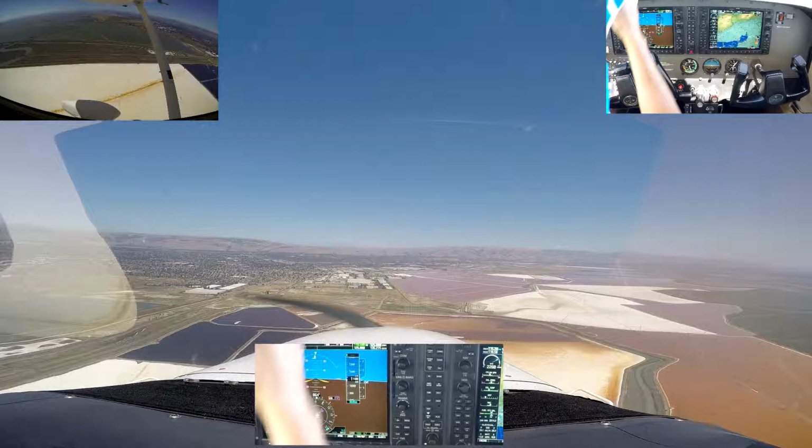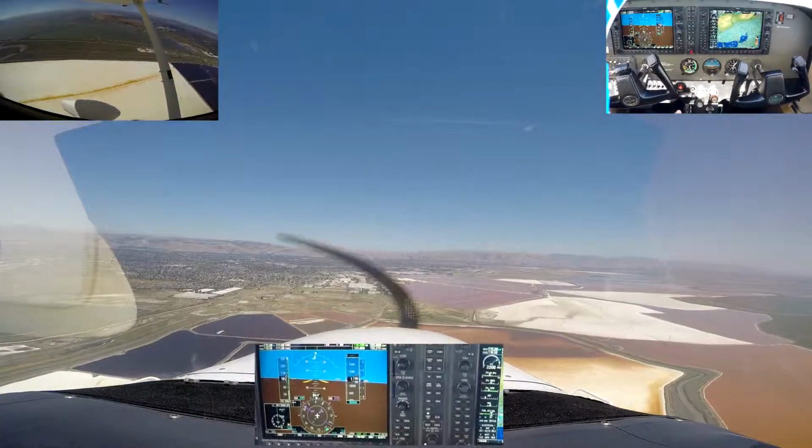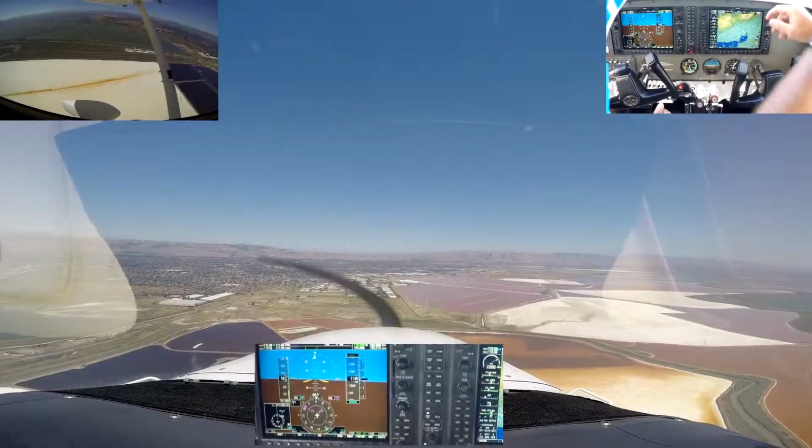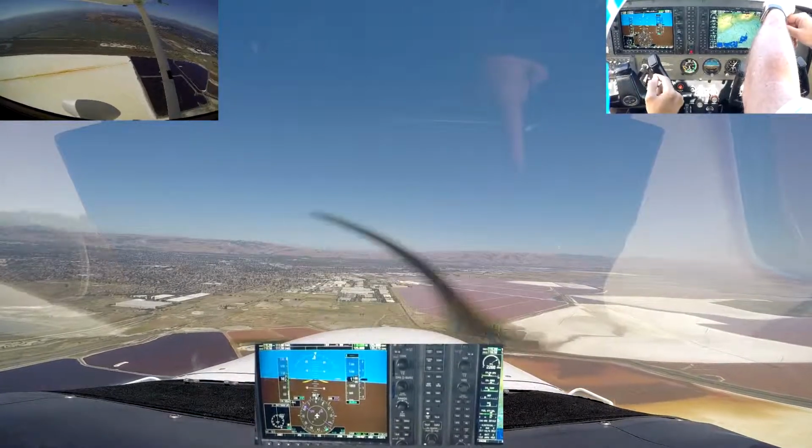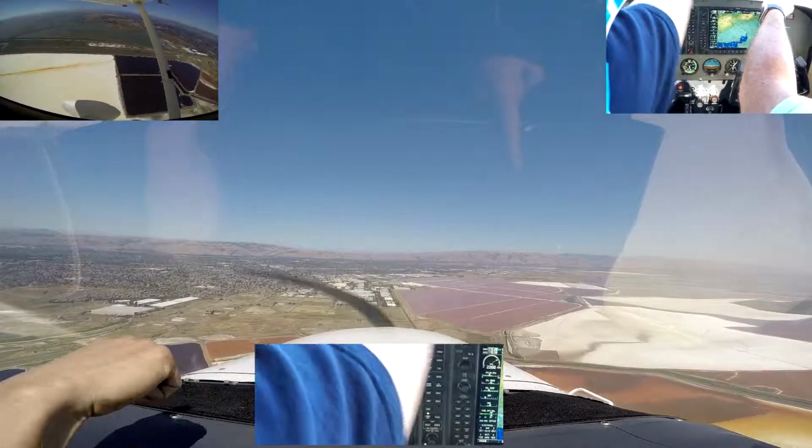715 Mike Tango, roger. Cessna 07 November, the Cessna ahead of you will be maneuvering over Leslie Salt. Looking at traffic, 07 November. Tricky 3 Mike, Mike, contact NorCal departure, have a good flight.